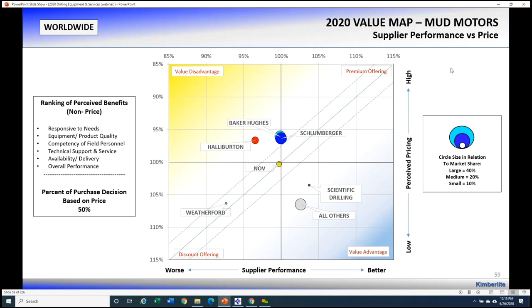Remember, you may recall there was over 40 different mud motor suppliers cited as being used. And when we aggregate a lot of these small mid-tier suppliers into this aggregate column called All Others, you'll find that these mid-tier suppliers overall in aggregate tend to outperform and are viewed as being a better value than the big three suppliers, Schlumberger, Halliburton, and Baker Hughes. Scientific Drilling is also considered to be a very consistent performer for directional drilling services.